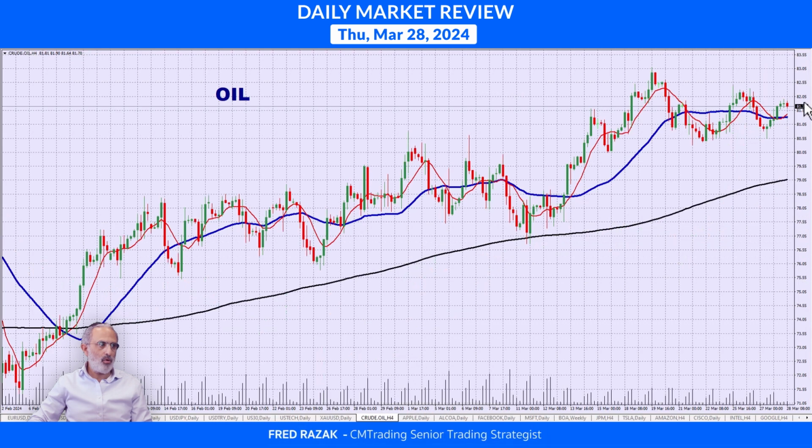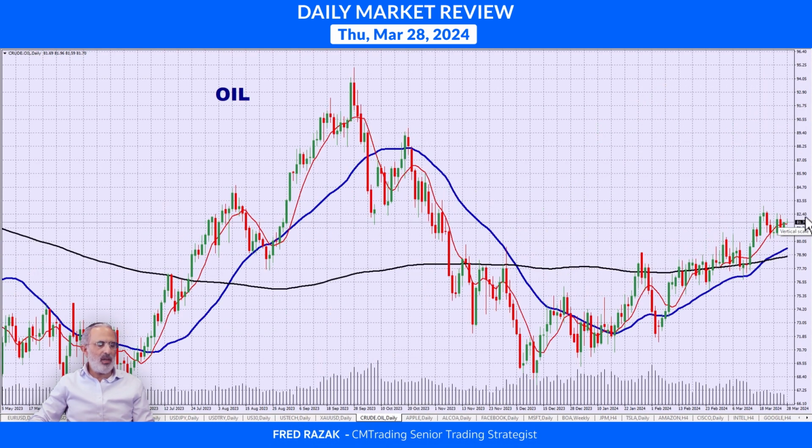Looking at crude oil, also on the upside. Okay, not big, but it is solidifying, and it's forming a wedge formation. This is where it's really important, because once it makes that wedge formation, that's when it usually breaks out either up or down, so keep that in mind.